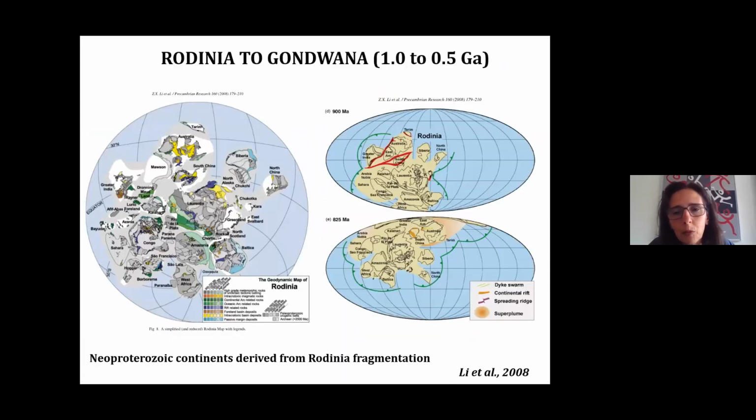Basically, I always describe the evolution of this continent in three periods. The first one is the amalgamation, and it's related to Rodinia, of course. Rodinia was a supercontinent that broke up, and its fragments, the sons and daughters of Rodinia, as Professor Brito Neves in Brazil says, converge at the end of the Neoproterozoic and make our Gondwana.